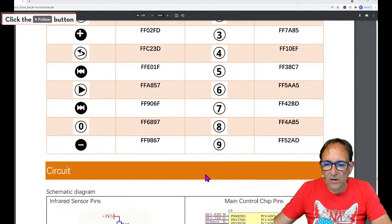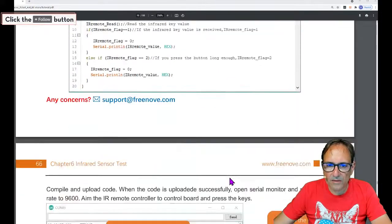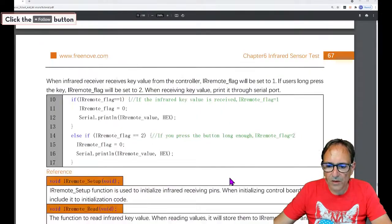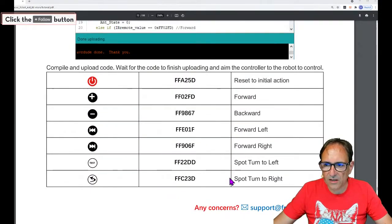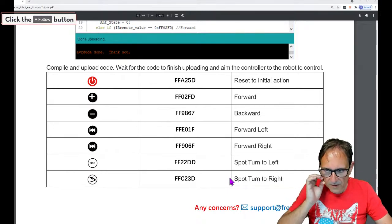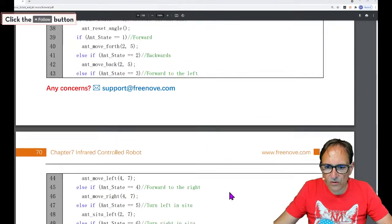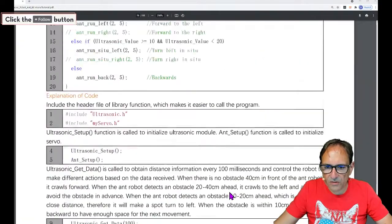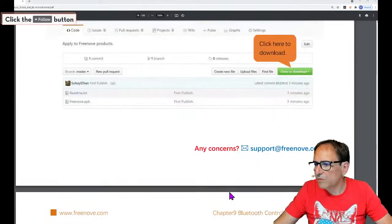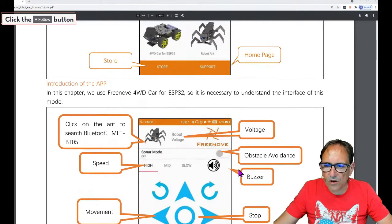So forward. It tells you where the receiver is for that part. The codes. And we know that works. We can actually test it. And let's see. Reset initial power. Forward, back, left, right. Stop. Left. Okay. And right. But I want to use my sensor to avoid objects. I'm going to use that. So we are here. Home.